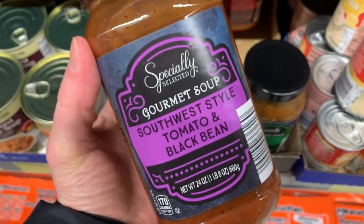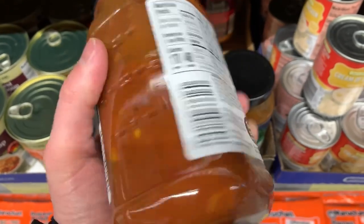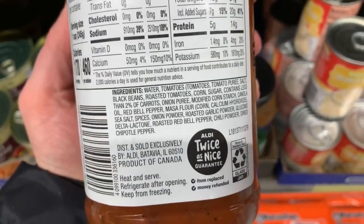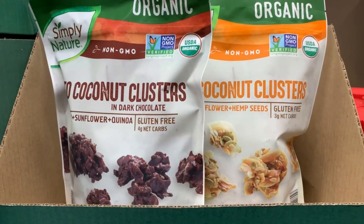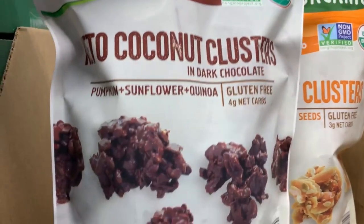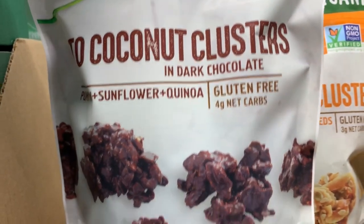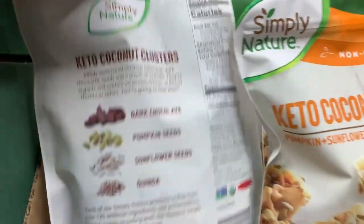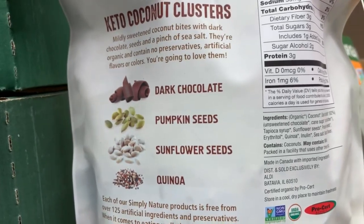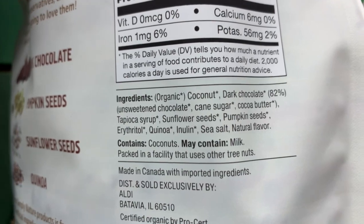And we also have a Southwest style tomato black bean. Let's check out the ingredients there. That delta lactone is vegan, $3.89. And then we have more coconut clusters. Now, what is up with all this coconut? I don't like coconut. I like coconut milk for curries and stuff, but I don't like coconut water. I don't like coconut flakes. I don't like coconut candies. And there's a lot of coconut products here. So if you do like coconut, there you go.